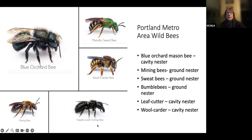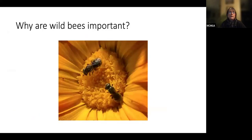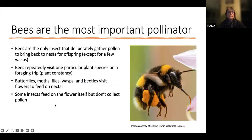A leaf cutter is a cavity nester, and a wood carder is a cavity nester. So this is important because when you're thinking about what bees you're seeing and what you want to do with your garden, what kind of homes are you leaving for these bees? So that's kind of what we're talking about when we talk about wild bees. And now we're going to jump to why wild bees are important.